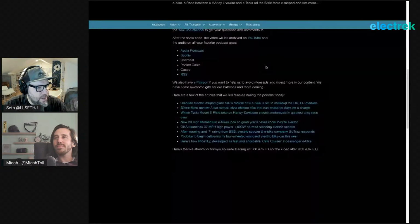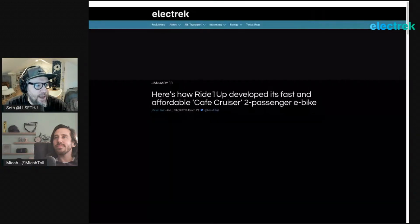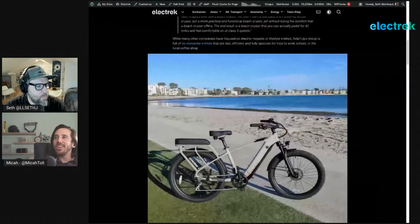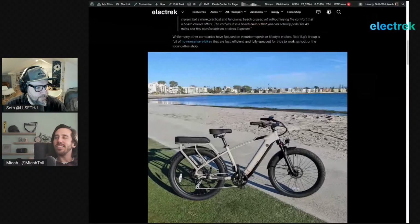All right, and the last story. Here's how Ride One Up developed its fast and affordable cafe cruiser two-passenger e-bike. Oh, I also like this one. Yeah, this is a really exciting one. People responded really well when we first covered the news that this was announced. And so I went back and talked to the company a bit more about the development.